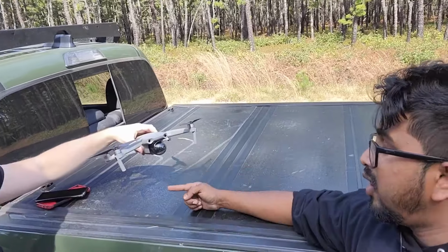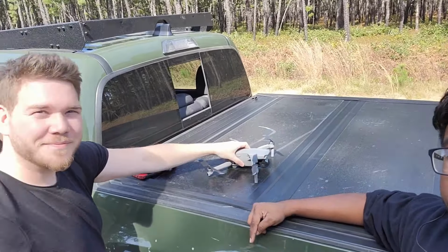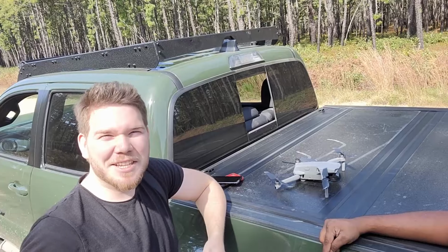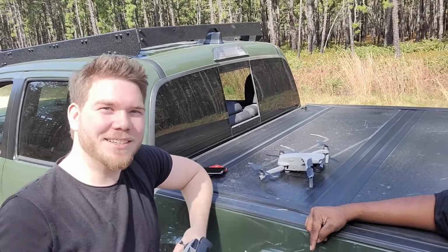What do you call this thing again? It's a DJI Mavic Air 2. Second version? I thought it was Mavic Air 2. Osprey. Yeah, it's an Osprey. It's an experimental military technology.